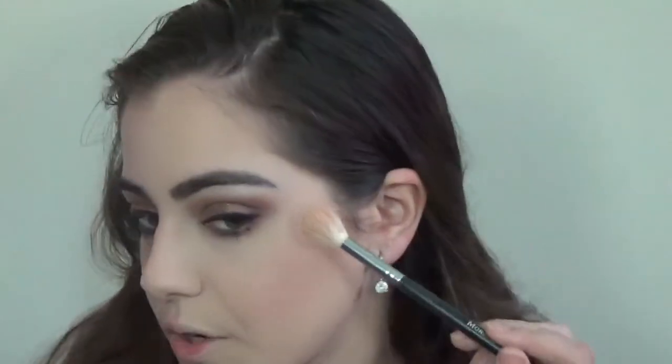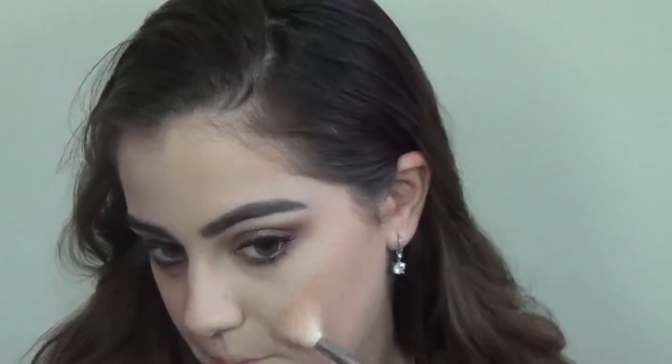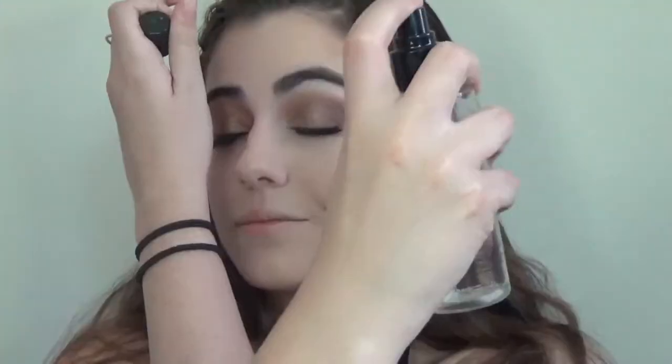Now I'm just gonna do some highlighter. It is kind of funny how highlighter was just never a thing. It's more of a modern thing. I feel like people have always just wanted to look really matte, but nowadays it's more focused on the glow. And this is pretty much it. I'm just going to go ahead and set the side of the face. It doesn't really matter now, does it?